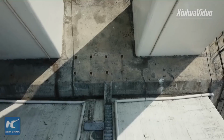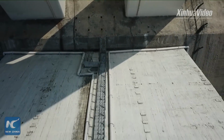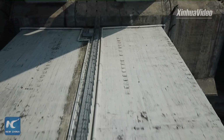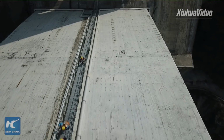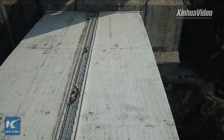The maintenance workers need to examine the bridge by observing the cracks at the bottom of the bridge, and they can't ignore a crack as thin as a hair. There are 8 maintenance workers in total. These 8 maintenance workers were selected from 745 applicants.